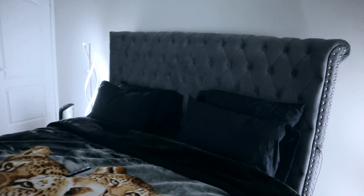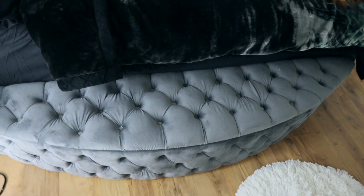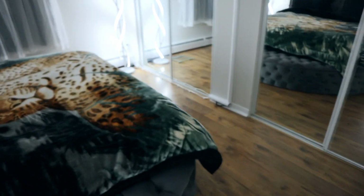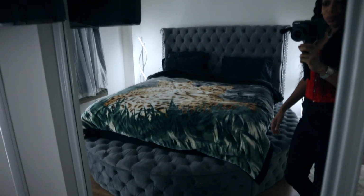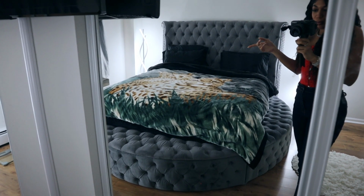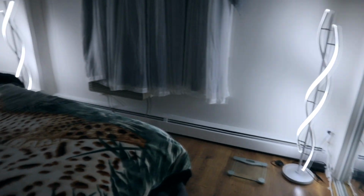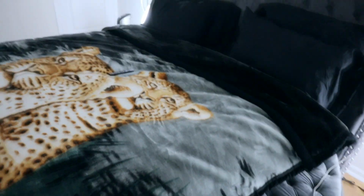It's pretty much the same pattern as my couch in the living room. The exact same pattern. And the quality is so good. Super, super good. This bed also comes with a speaker as well. Extremely loud speaker. You can actually see the bed better in the mirror because the lighting is so bad in here, but you can see the bed bigger in the mirror. But yeah, let me know what you guys think about this bed here. I mean, at first it was too low for me, but I kind of got used to it. So I kind of like it.